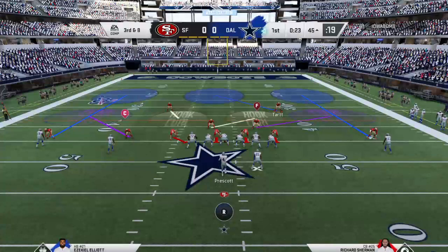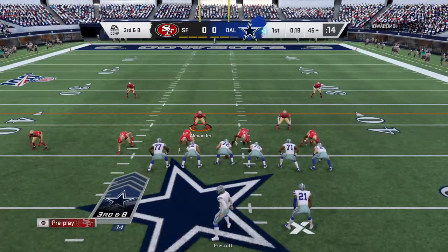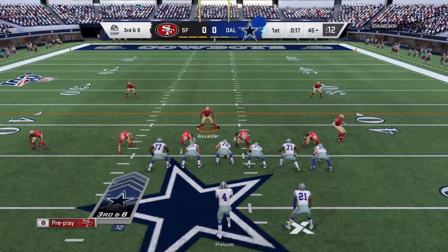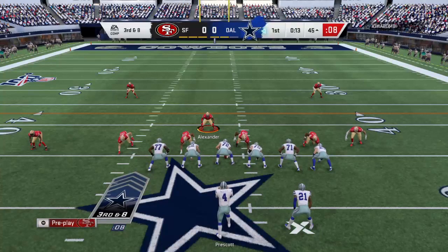And on 3rd down, a nickel formation here defensively. Hey, you don't want to see it. You don't want it. 56. Right there. 56. You better bring it.